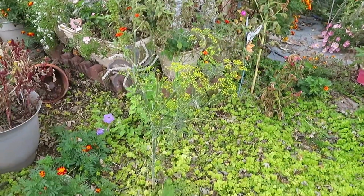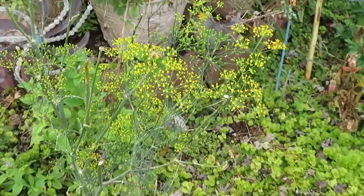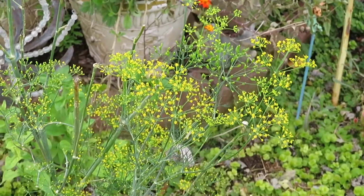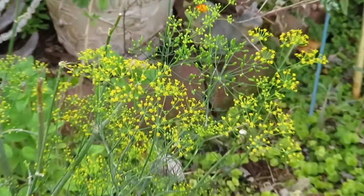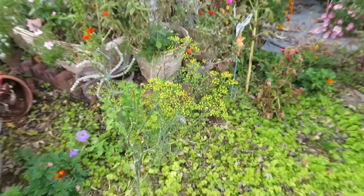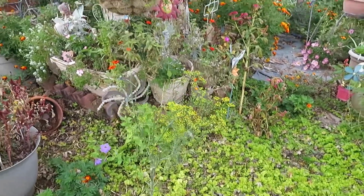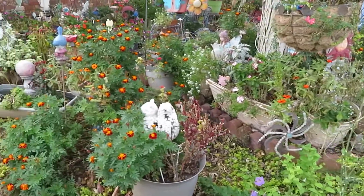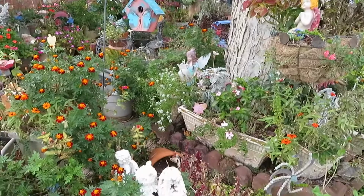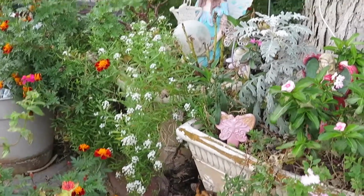In here I have one lone little mammoth deal still in bloom. The butterflies just ate on all the rest of it till it was practically gone. So I did pull that up, and I saved a few seeds though. There'll probably be enough drop. I won't really even have to plant any, but I'm not sure of that. So look at this pretty alyssum trailing down. Isn't that beautiful?